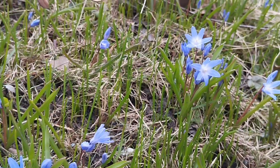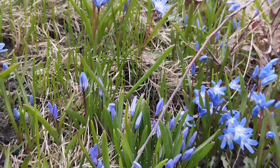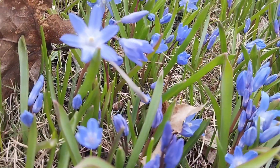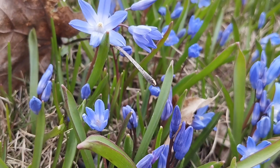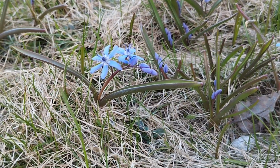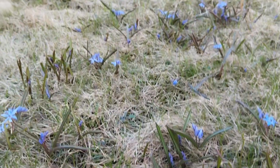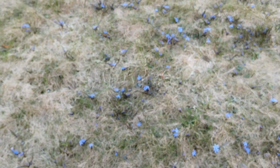The spiritual meaning of these true blue flowers represents fidelity, constancy, and loyalty. The perfect place to plant this plant is from full sun to a partially shady area. Squill is about 4 to 8 centimeters tall and its blue flowers have 6 petals.